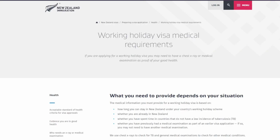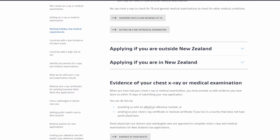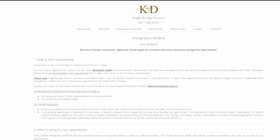Now, depending on how long you're doing your working holiday visa for, depends on if you need a medical or anything. Now, because we were doing 3 years, we did. So that involved booking in at a clinic. It was up in London, our closest one, in Knightsbridge, and it was a bit of a weird kind of experience, wasn't it? It was.